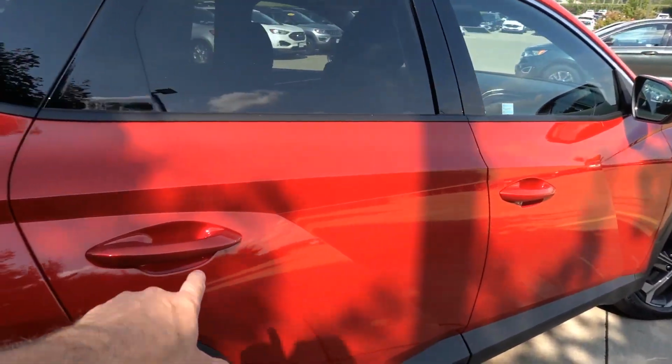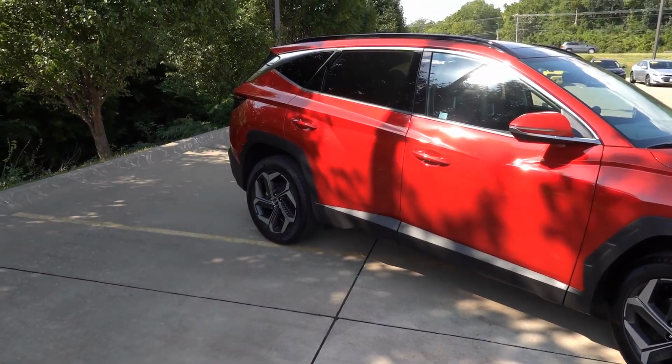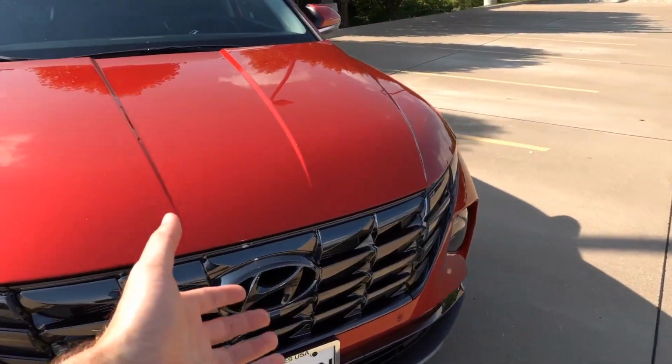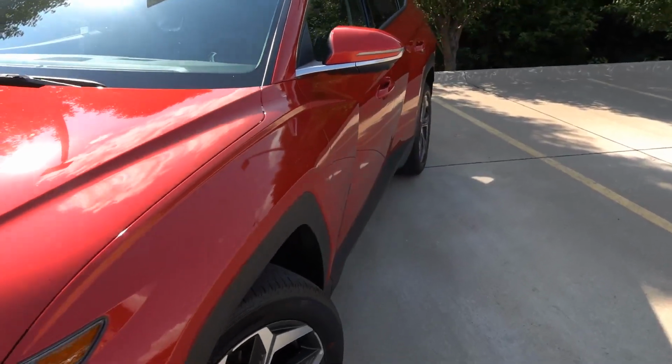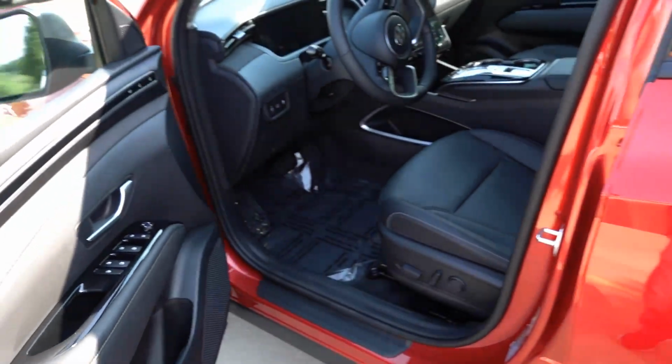You do have very aggressive body lines similar to the new Elantra. Kind of all meets in a point on that rear door. Definitely gives it a unique look for sure. And I think a lot of people have come to like the exterior styling on this generation Tucson, but it is very bold at that. So taking a look at the interior.